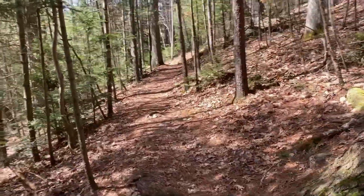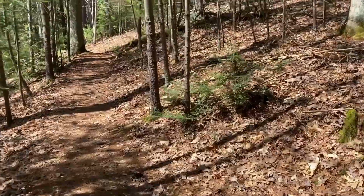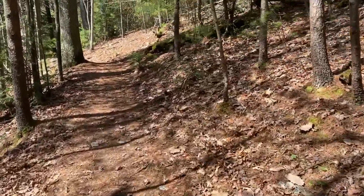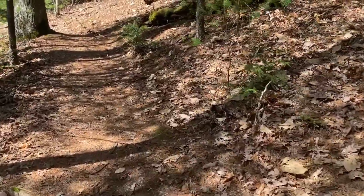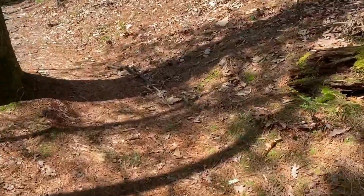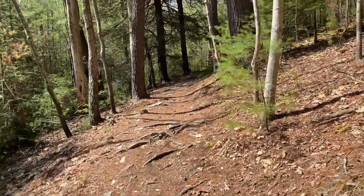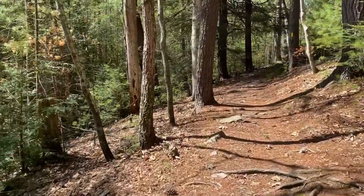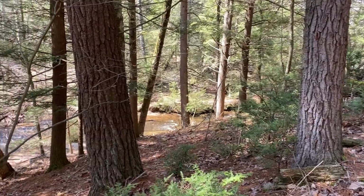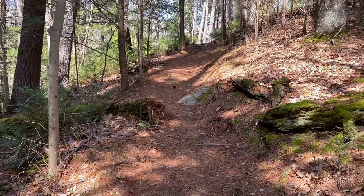So again, this trail, the Copenhaver Trail, goes along this ridge up here. So we're doing a little bit of climbing, not terrible. And it has pine needles all over it, so it's somewhat padded. Makes it a little bit easier to walk on. And as you can see, we're kind of climbing up the ridge here.